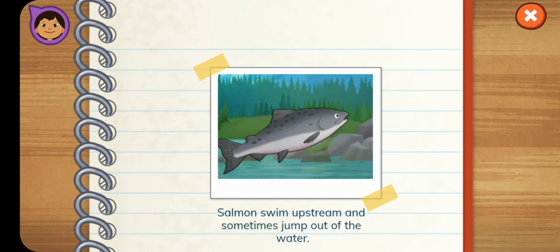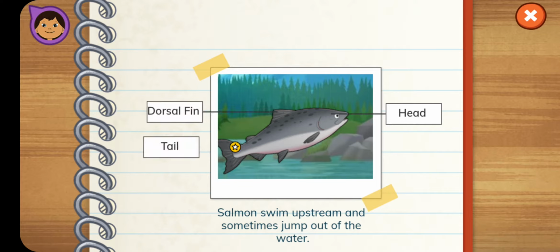Let's add labels that name the different parts of a salmon. Head. Tap its head to dorsal fin. Let's label tail. Next, let's label the salmon's tail. Great! Now you can drag your labels around if you want. Quincy! Good!